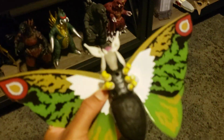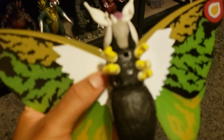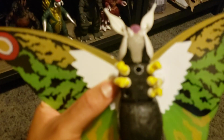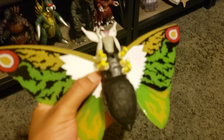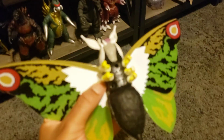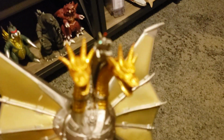My next figure is Martha Leo, which I bought at G-Fest for around $20. She's apparently missing. No, not she. He. I gotta remember Martha Leo is a boy. He's missing one foot, but it doesn't really bother me because it's still in really good condition. Really glad to have this figure. Not too much to say about it, but I gotta get Des Ghidorah to rival him. On to my next figure.